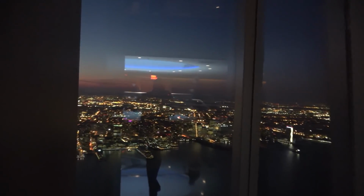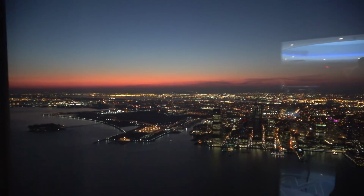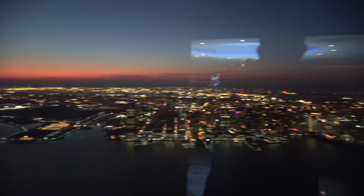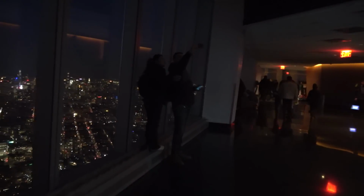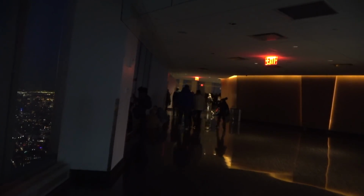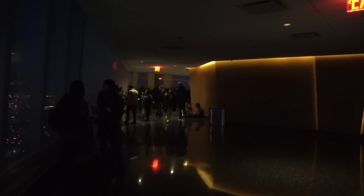Have another look out this way. You keep seeing lots of helicopters and stuff out the windows, which is really quite cool as well. Wow. It's breathtaking, isn't it? I do wish there was an outdoor observatory here as well, but I can understand exactly why there isn't, because of the height of it. I say that, the original World Trade Center did have an observatory outside, I believe, from what I read up on.